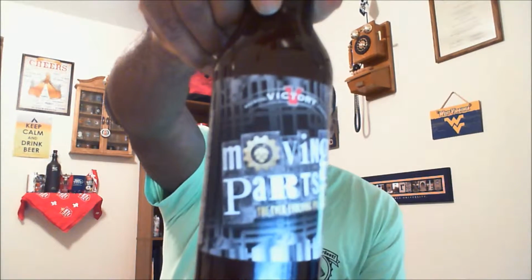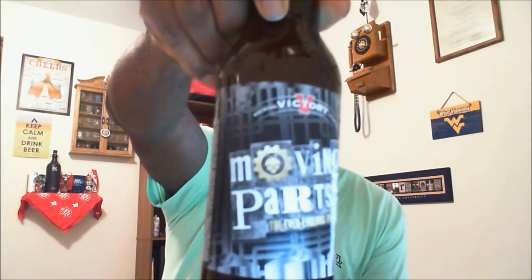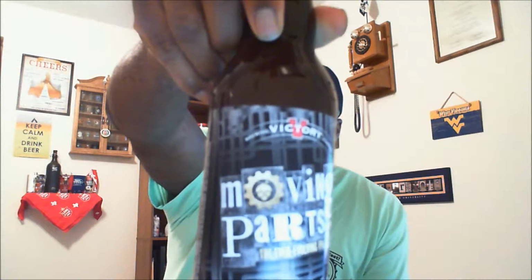This time I'm going to take a look at one from Victory Brewing. This is the Moving Parts number 4, the Ever Evolving IPA. This is a white IPA that comes in at 7% ABV. This one is actually no longer in production. I just happened to find this on a rare search last week and luckily was able to pick one up.